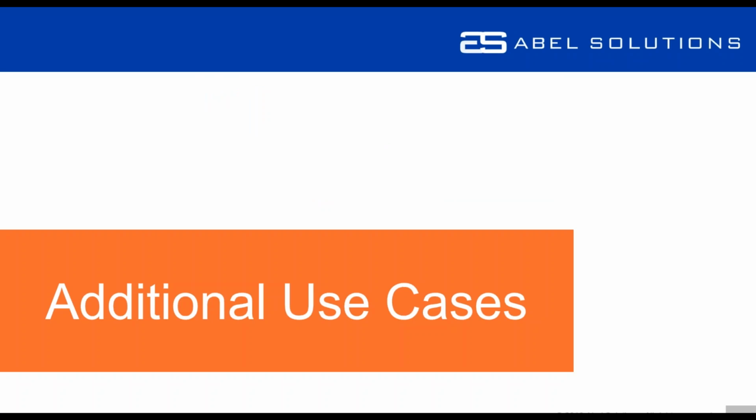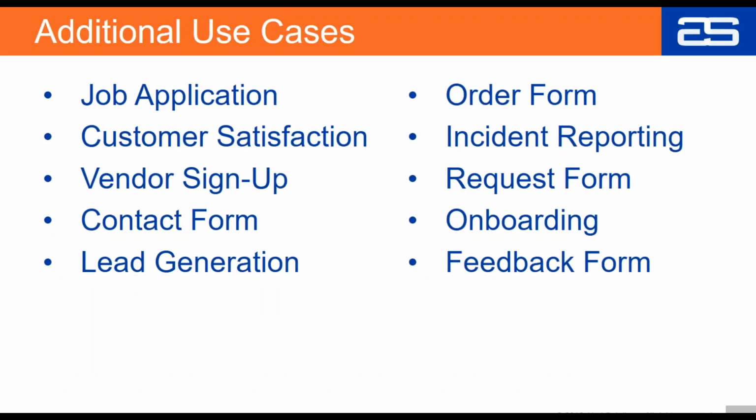So we just took a really quick deep dive into a couple of specific use cases, but there are tons of other scenarios where this functionality can come in super handy. So here we see a couple of those other scenarios. From onboarding to client relations, incident tracking to sales and order processing, this ability to create, publish, and manage an external form extends your business processes beyond your corporate firewall and can be super powerful.